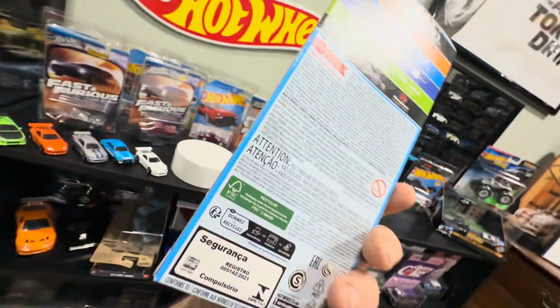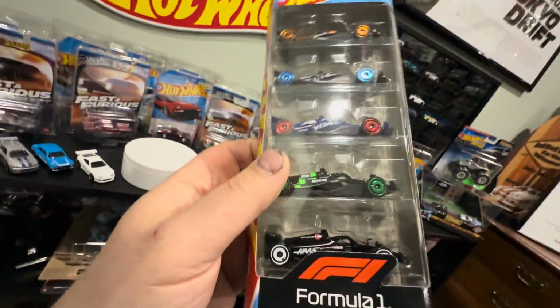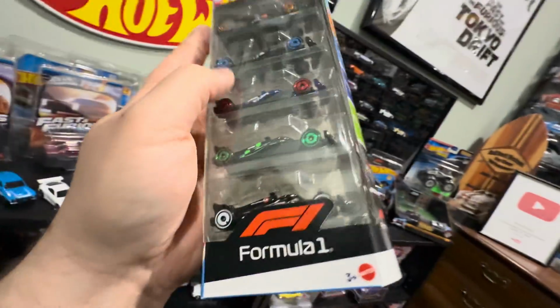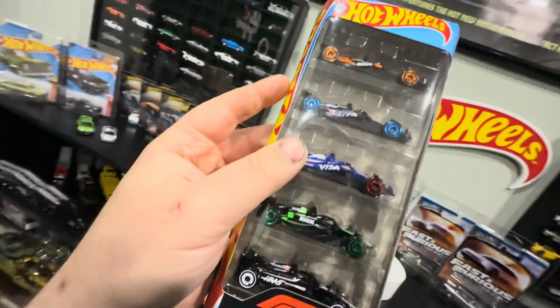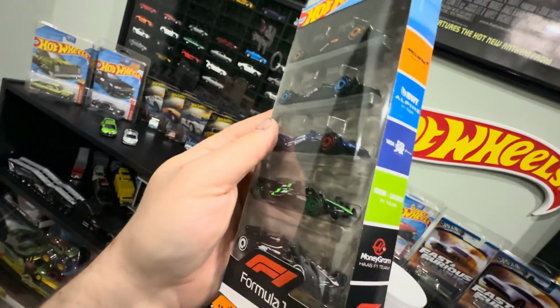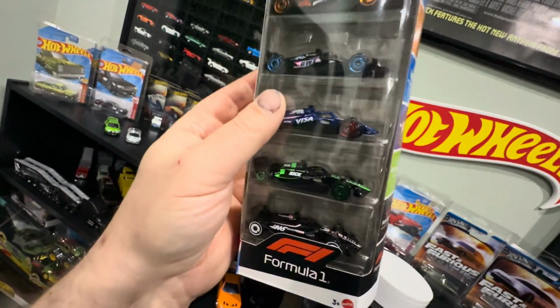These things look awesome. Absolutely love this 5-pack. I don't collect too many 5-packs. I really only have 3 5-packs over there. So we'll probably keep this one carded. I really don't feel like I need to crack this thing open and put this down here in any loose display. I think for now, these will just stay carded. I don't know. We might pick up another one if we're lucky.